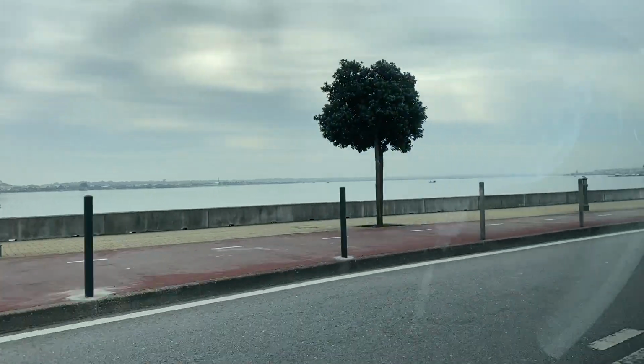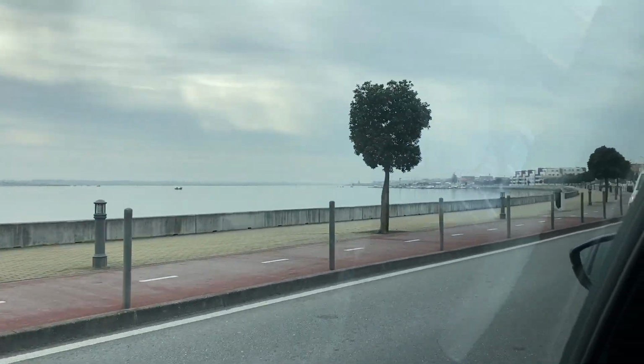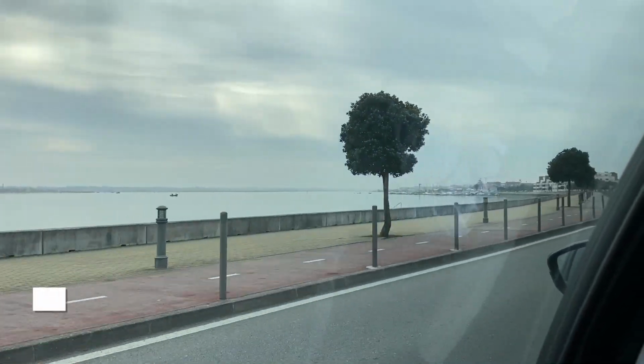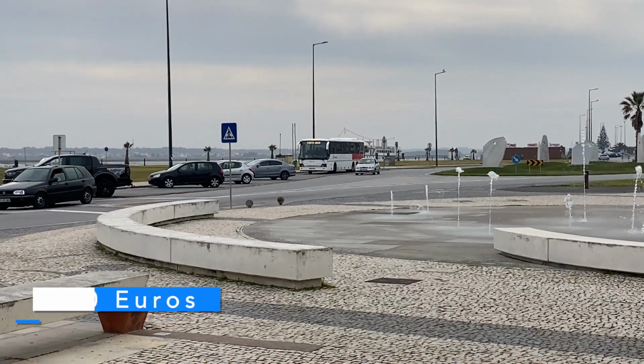So while we were waiting at the bus station, we saw about 8 people get in and out of Ubers. So I was like, let's just call an Uber. It'll be easier. So if you come to Aveiro without a car yourself, you might be riding Uber, as the buses don't come very regularly. And the Uber to get out here wasn't bad, about €9.50. So I see the bus over there, so I know it exists. I just don't know how to take it.